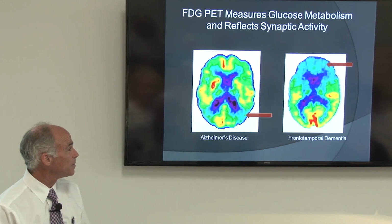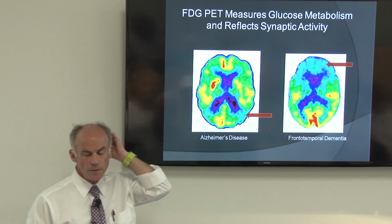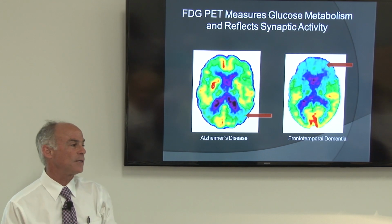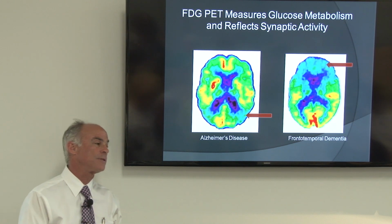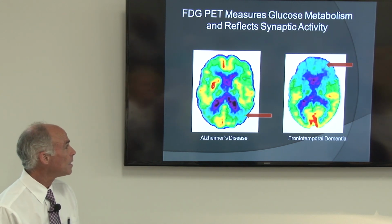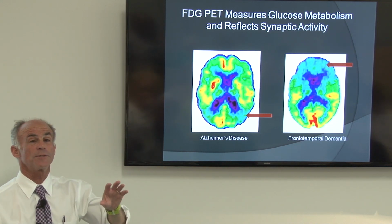Then I'll show you another interesting condition. We call it frontal temporal dementia. This affects younger people in general. And again, younger, I'm talking about onset in a person's 50s, maybe early 60s. It's unusual for this to start when somebody's like 80. But you can see on this PET scan how different it is than Alzheimer's disease.